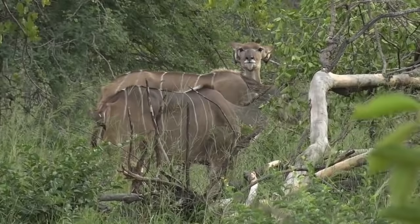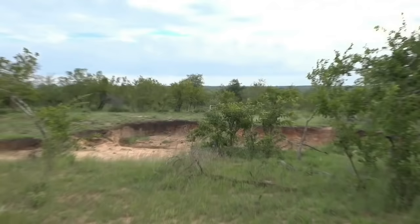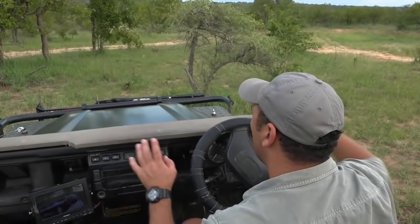I think these kudu have such beautiful faces, especially when they pin their ears back like that. Did you see that? And then they go off into the thicket to continue browsing on the foliage around here.